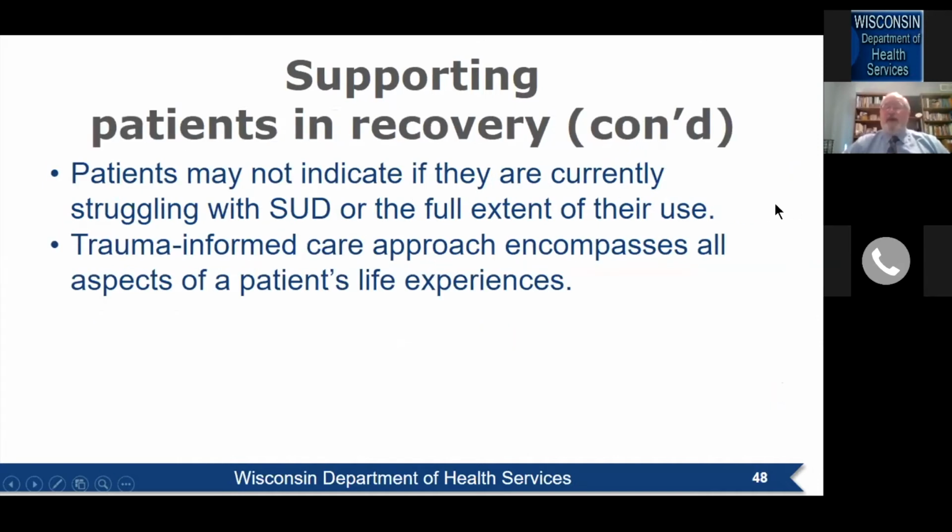What happens if a patient may not indicate that they are currently struggling with SUD or the full extent of their use? That becomes a very difficult scenario and difficult to ascertain. This is where sometimes the trauma-informed care approach, which encompasses all aspects of a patient's life experiences, can be very beneficial in determining how to move forward.